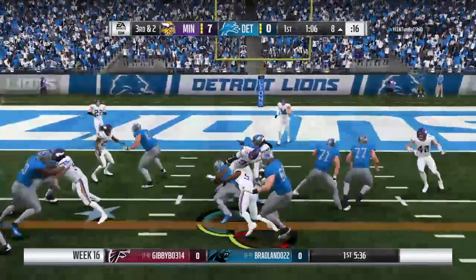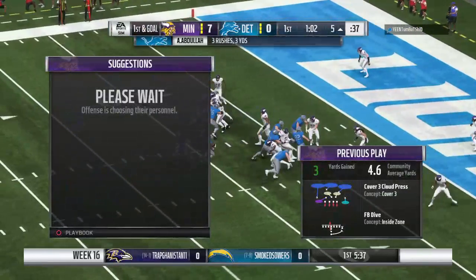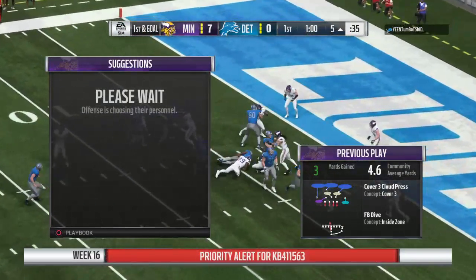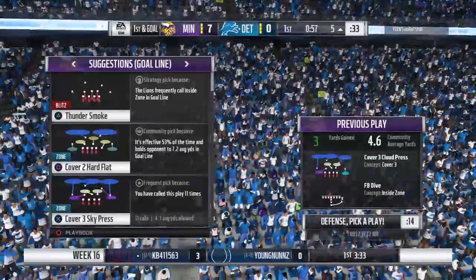They'll run here. Abdullah. And he has the first down before he's tackled at the 5. And they got 3 yards. That's enough. A conversion, and now it's first and goal.